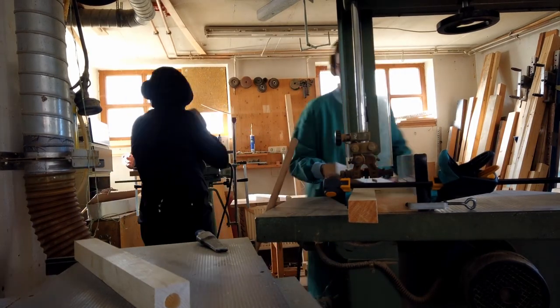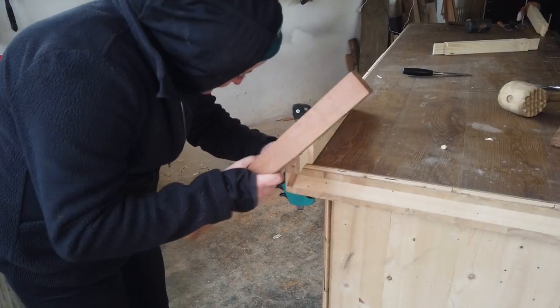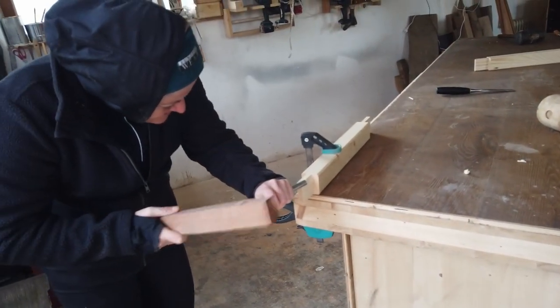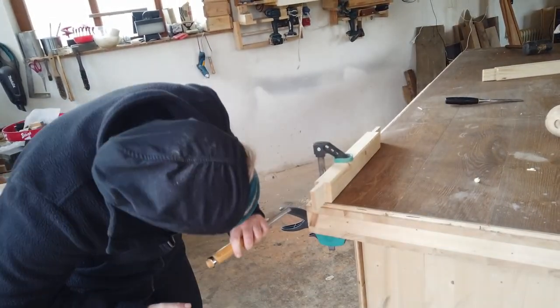Machining those stages was already quite a tedious job, and rounding over all those slots was just bearable because we had such good company helping us out.